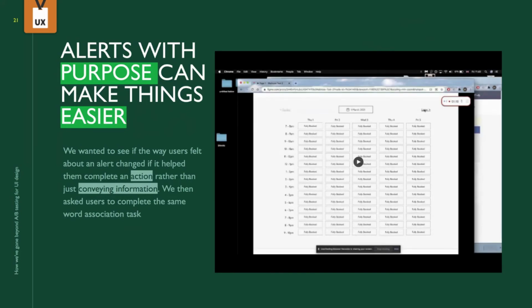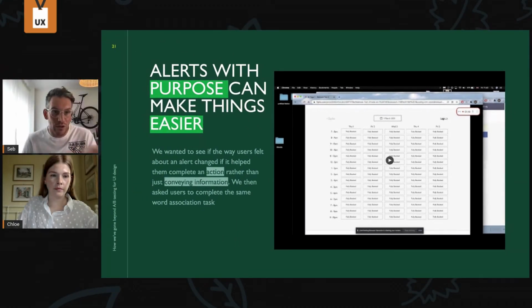So alerts with purpose can make things easier is a bit of a hypothesis that we put together to maybe challenge the results that we got from the previous testing. We wanted to see if the way users felt about an alert changed if it helped them complete an action rather than just conveying information to them. We then asked the user to complete the same word association task after the test that we're just about to show.